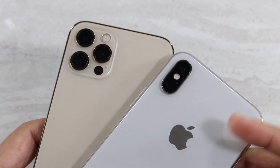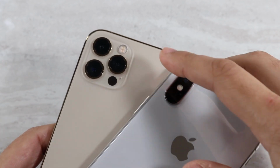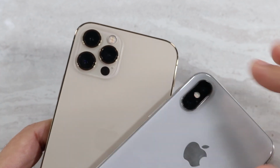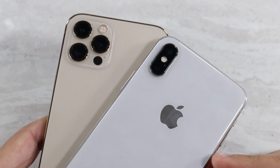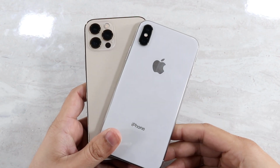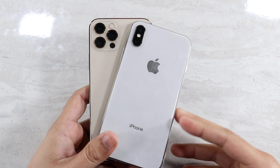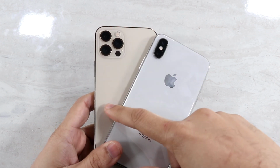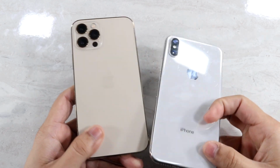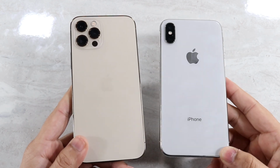And on the back, you can see a dual camera setup on the iPhone 10, a triple camera setup on the 12 Pro with that LiDAR sensor, a frosted glass back on the iPhone 12 Pro, and a standard glass back on the iPhone 10. Now, three other things I want to hit on. The base storage models of both phones have actually increased. So from the iPhone 10 64 gig model, going to the 12 Pro or the 12 Pro Max, you're actually going to be getting twice that amount of storage, which is really awesome.